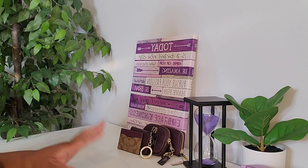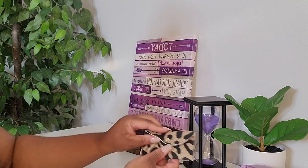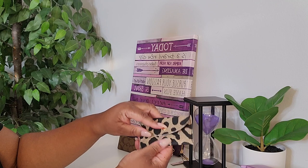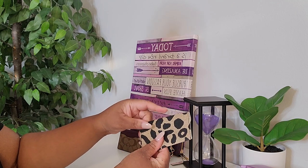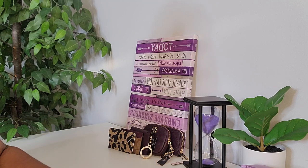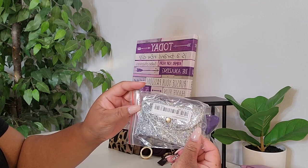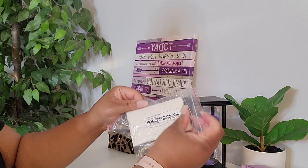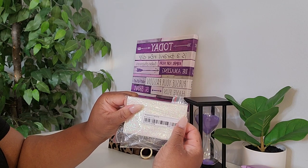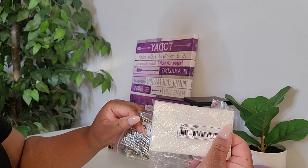Okay. Next, you guys, I placed a small order with Shein, and I just got a lot of these, like, little card holder type things. They were only like a dollar. So I got like the leopard print one. I got this sparkly one. Okay. Then I got this sparkly one. These are only like a dollar. This pulls like cream and pink. I don't know if it's pulling that for y'all, but yeah.